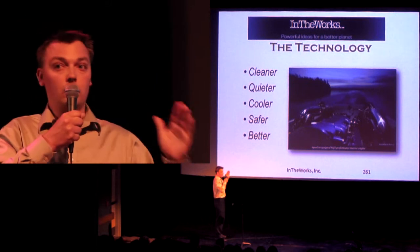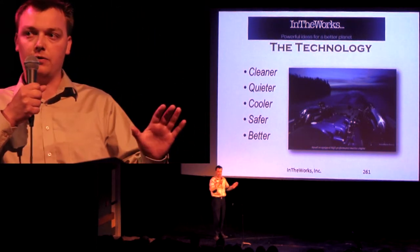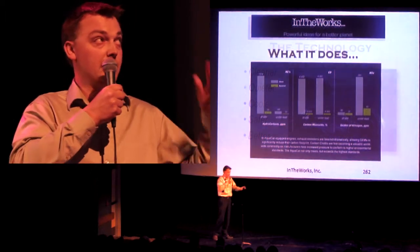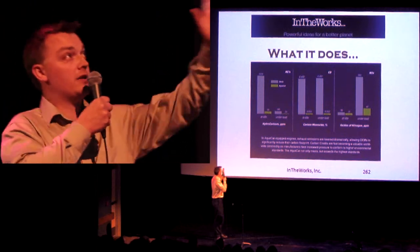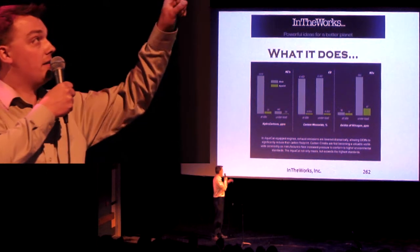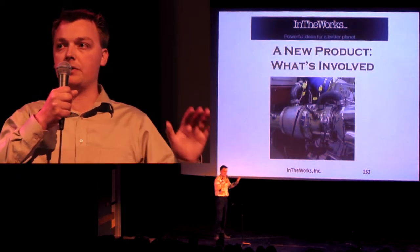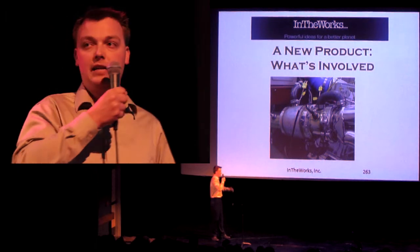So cleaner, quieter, cooler, safer, better, a little bit more fuel efficient. It's nice. You don't have quite as much noise. You also don't have those noxious fumes in the back. You're not going to have to worry about Sally in the back on the swim step getting sick from monoxide poisoning. What can we do? Well, the gray bars represent where everything starts. Very dirty. Those green slivers represent what our technology can do. And we can reduce total emissions by up to 99% on marine vessels and automotive applications, again, even with this crazy cooling system.